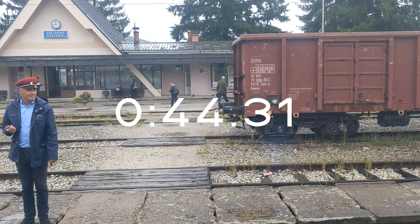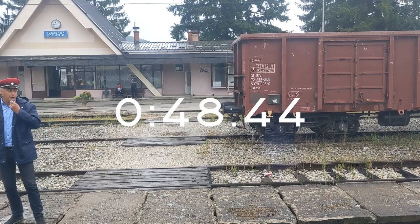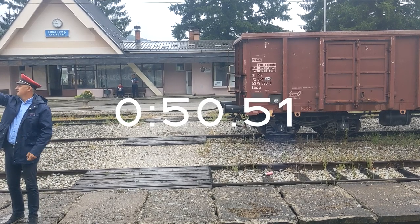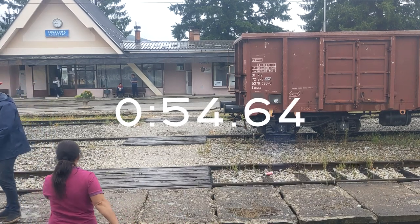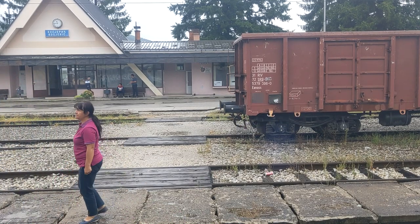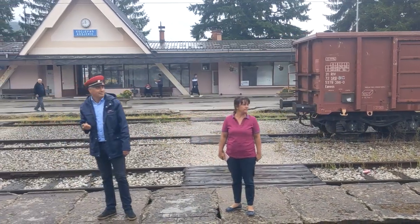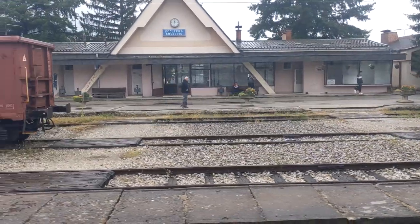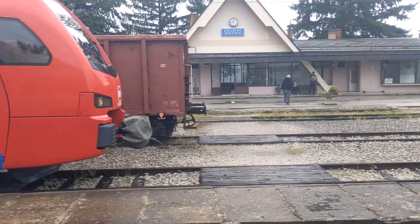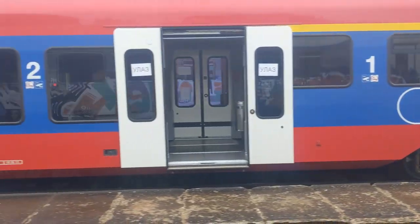The tension's building. When are we going to go? When are we going to leave? Here he is. We're off. Almost. 56.67 seconds for a 10, 11, 12, 13 hour, spoiler alert, long distance train journey. That is some seriously impressive train dispatch work from the station master there.